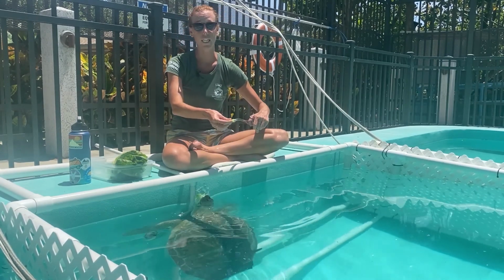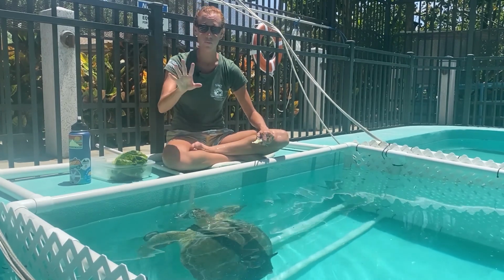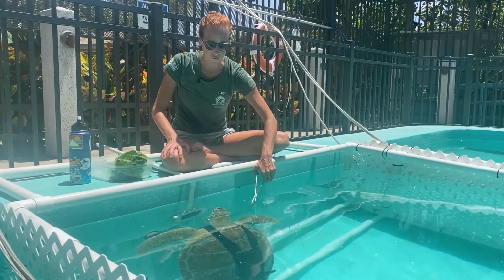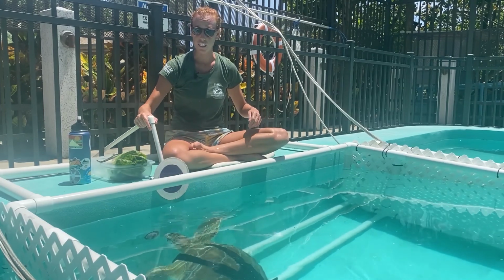Those 3 nest on our beaches here in Broward County. Florida is a very important nesting site for our sea turtles, and specifically for our loggerheads, and I'll talk more about that once we talk about nesting season. So I'm going to talk about the leatherbacks first. Leatherbacks are really cool because they are the largest out of all 7 species.